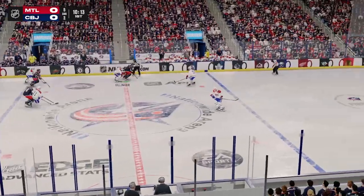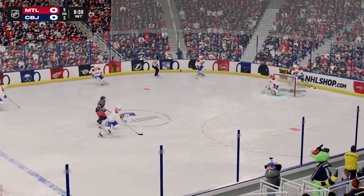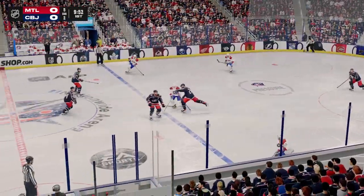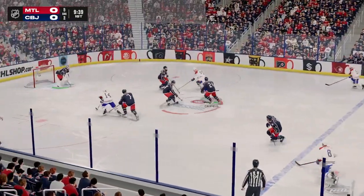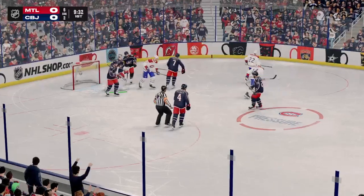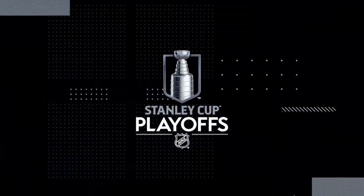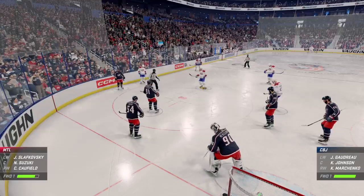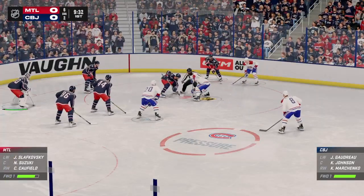Columbus gains a hold of possession. Takes a bump, but hangs on. Whacks it into the offensive zone. The Canadiens play it along the boards. And he stabs that one with the glove. Covers it up, and we'll get a stoppage in play. More than half the frame has been played here. We've still got zeros on the board.